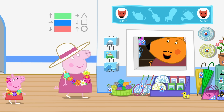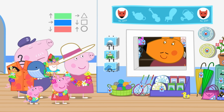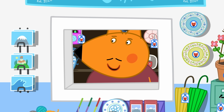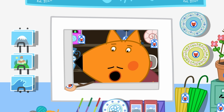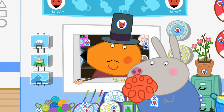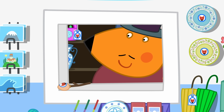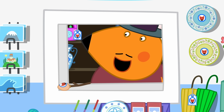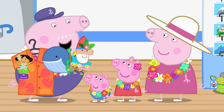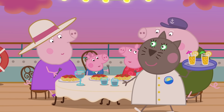Hello, Granny Pig. What can I sell you today? Mr. Fox, what are you doing here? I've got a shop. There are a lot of people on board this ship who need things. Like an egg on a stick, a top hat, or a pirate beard. Oh, that's just what I was looking for. See what I mean? We built some things too. So I see. Well, if you need anything else, come to me. I know what I need. Some food. Who else is hungry? Me! And me! Peppa and George are eating dinner on the deck of the cruise ship.